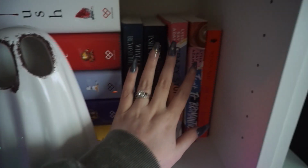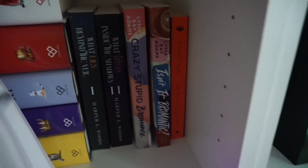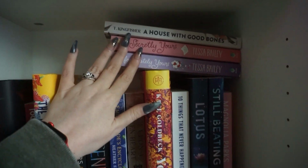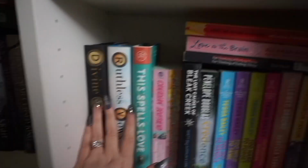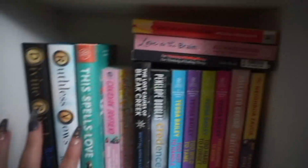And behind this ghost, I start with the non-series that I have. And that just continues all the way down, not including that. That is a series. Technically, some of these are series. What am I talking about? These are a series. Whatever. For the most part, kind of alphabetically, kind of not. You know what? This isn't alphabetical anymore. Whatever. This is what happens when you buy too many books.